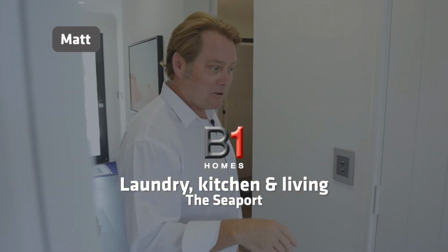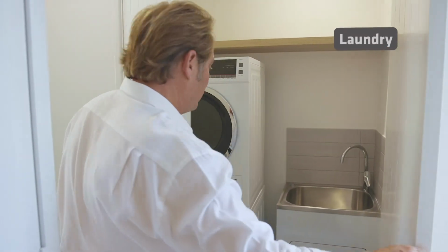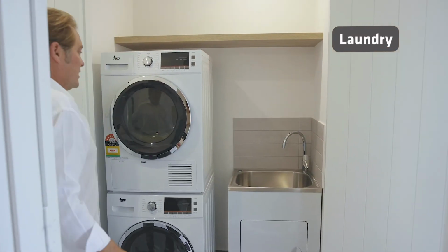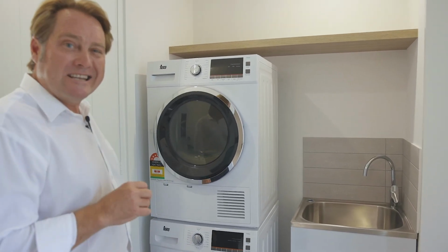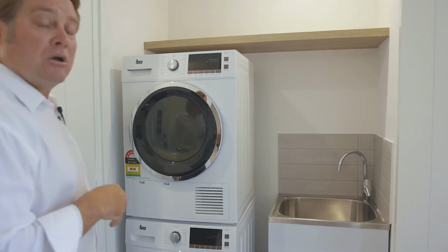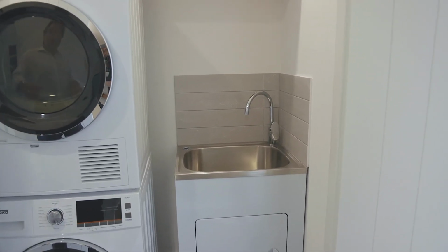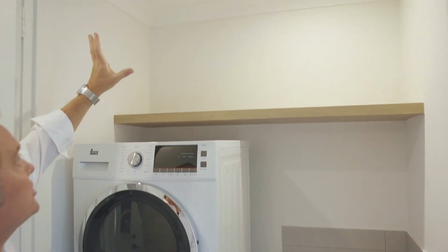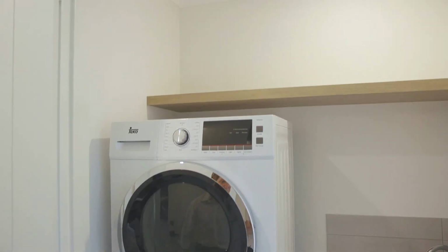Now back up, have a look. Check this out. Laundry. You're kidding me. Okay, so thinking outside the box, we've located the laundry in the centre of the design. So using space where it's needed. So shelving, put a huge exhaust fan in there, so that keeps care of ventilation. Plenty of room for your front loaders.